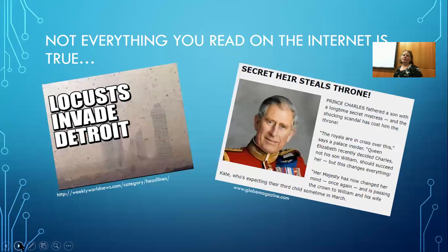So they're recent. And actually, I saw this Secret Heir Steals the Throne on the National Enquirer or one of those magazines at the checkout at Price Chopper the other day too. So this is information that's out there. It's big headlines. We see it in our Facebook feeds. We see it pop up on newsstand magazines on the cover. They catch your attention, right? You look at it. But if you don't take it with a grain of salt and you don't do a little investigation, you can get really burned with the information that you're using.